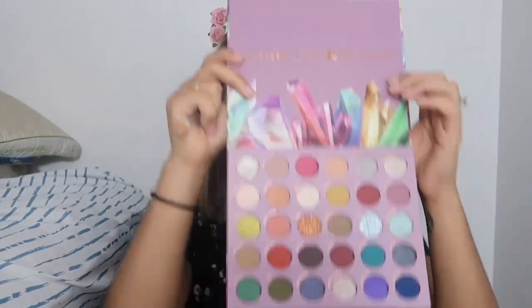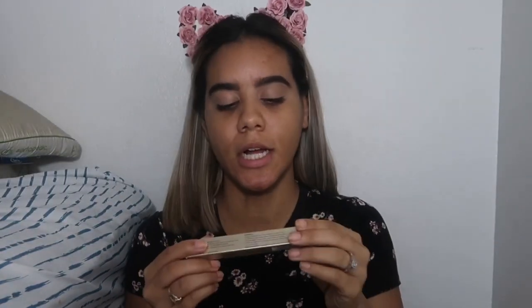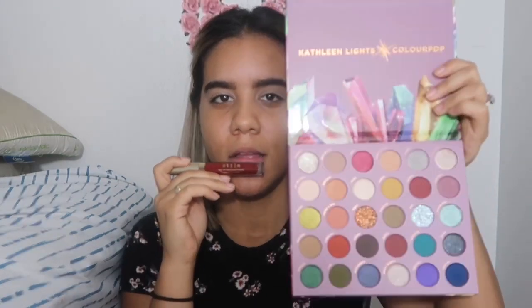Off camera real quick, I primed my eyelids. I'm gonna use, like I said, the So Jaded palette, and this palette is very beautiful. Look at these shades. Before I go into anything, I have this Stila Stay All Day liquid lipstick in Rubino. I don't know if that's how you say it, but it's a dark plum red burgundy wine color that, as everybody knows, is my favorite lip color to wear. So I'm gonna try to match my eyeshadow with the lip. The only colors actually geared towards these colors are Ruby, Garnet, and Jasper. So let's just see what we come up with.